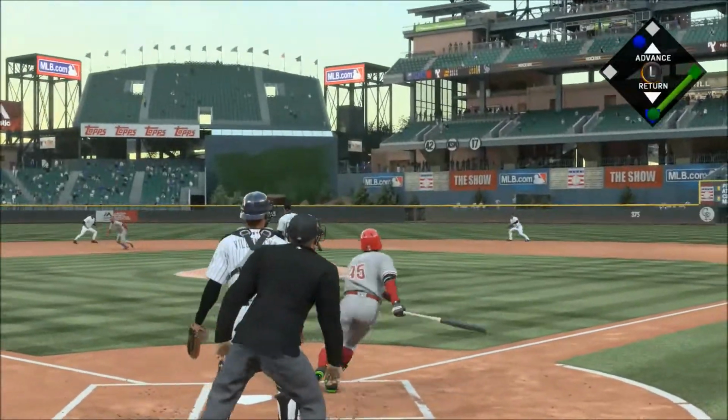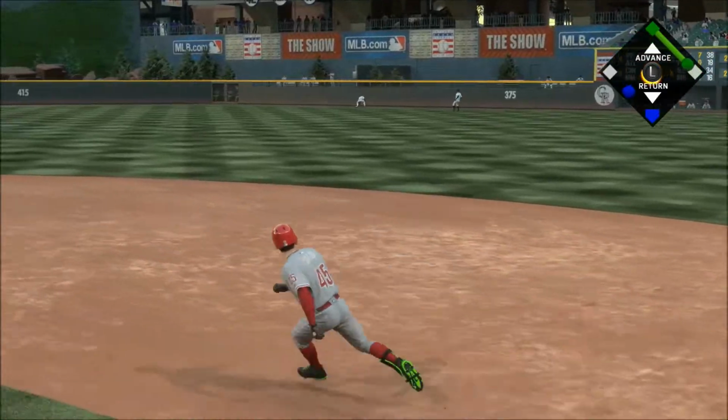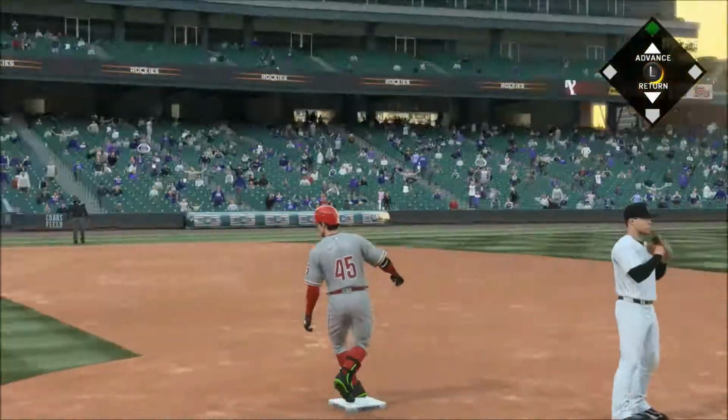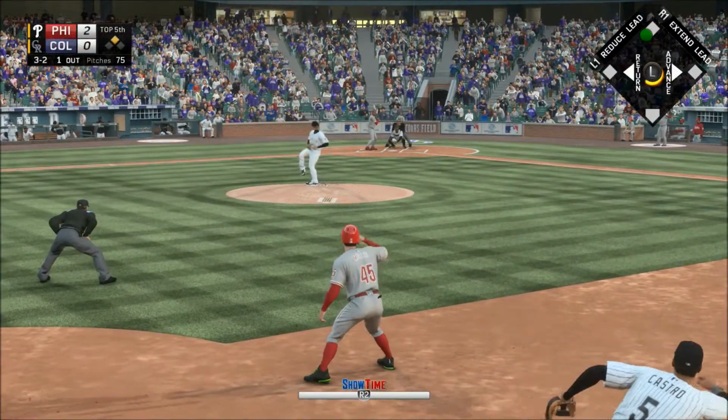Put the ball on the ground and force the defense to make a clean. This ball's down, and that could bring in a run. Around third and being waved on home. The runner from second crosses the plate. It's a 2-0 ball game. The docket for places he wants to be.